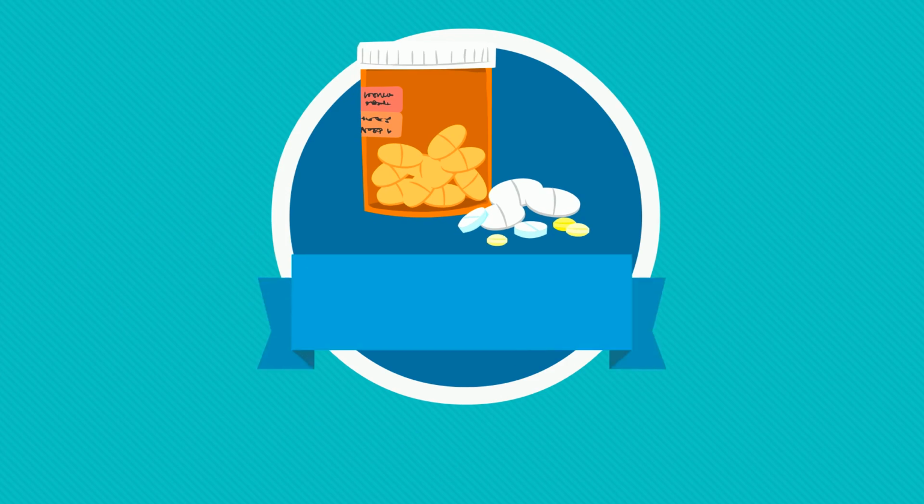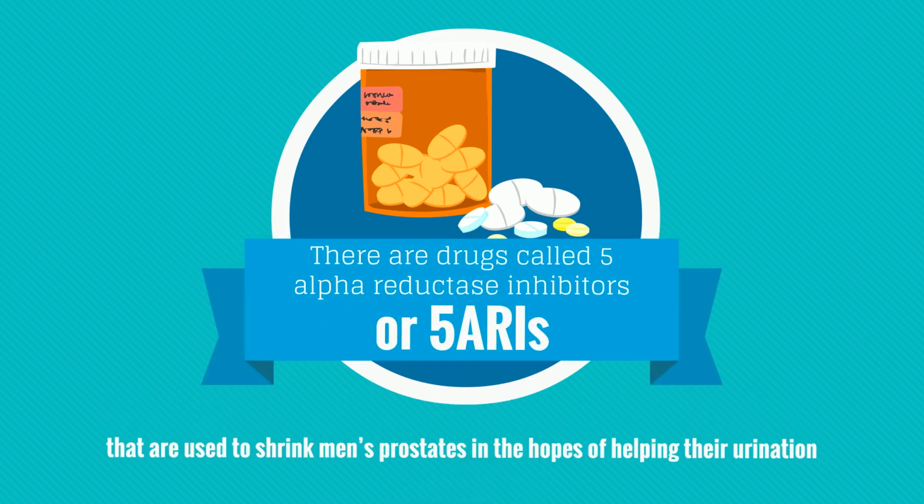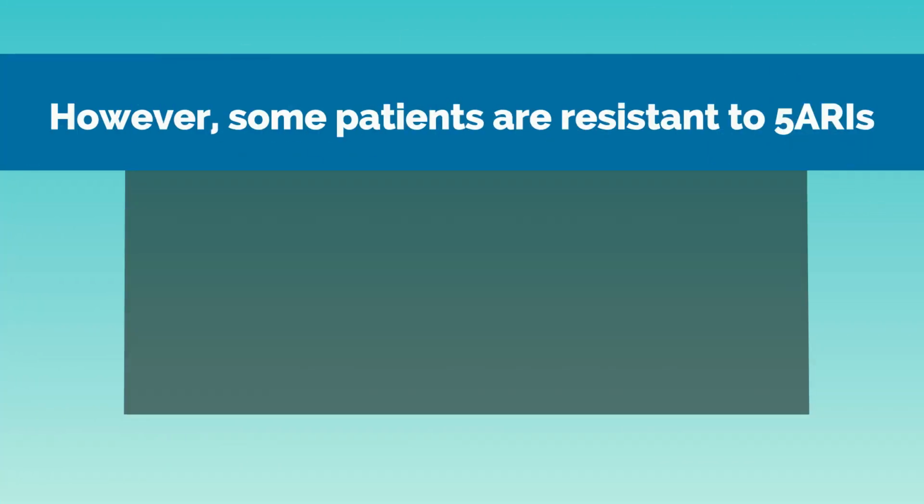If a man's prostate becomes enlarged to the point where he can't urinate, there are drugs called 5-alpha reductase inhibitors, or 5-ARIs, that are used to shrink men's prostates in the hopes of helping their urination. However, some patients are resistant to 5-ARIs.